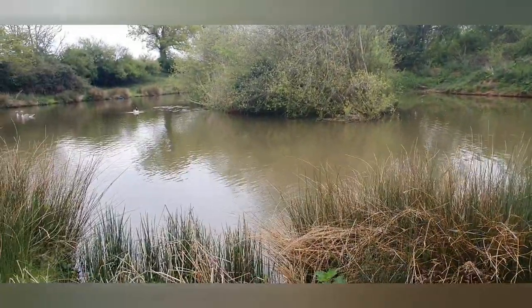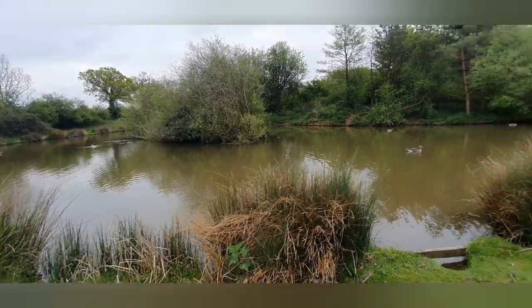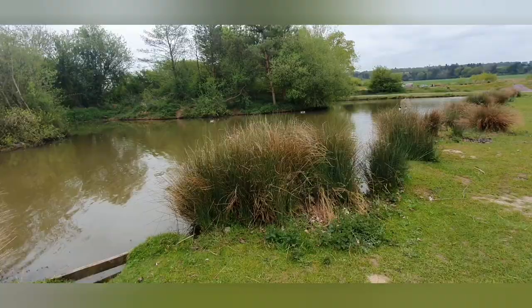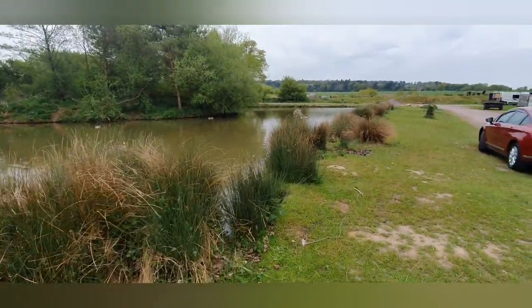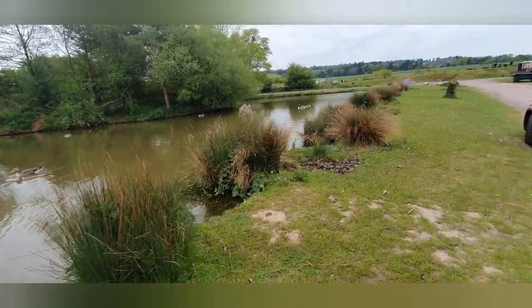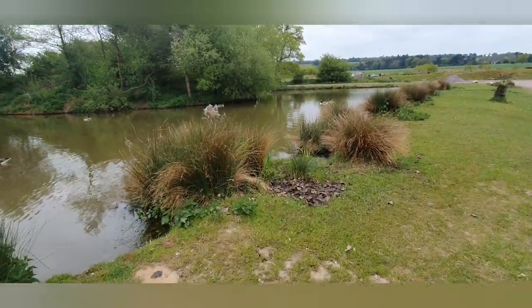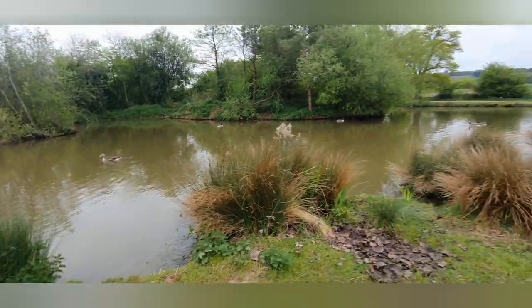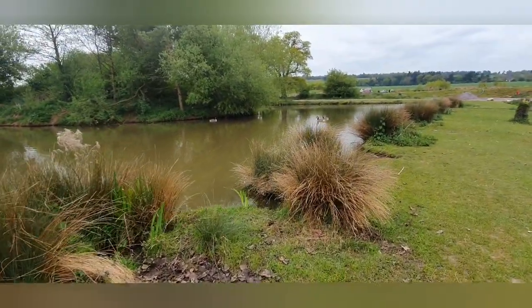This pool here, let me just come out a bit more, there you go, is what was classed as the match pool. And in here you had barbel, bream, bit of a mixed bag really, some smaller carp. But last year, early last year, and then early this year, he stocked it with carp up to, I think he says, 27 pound.